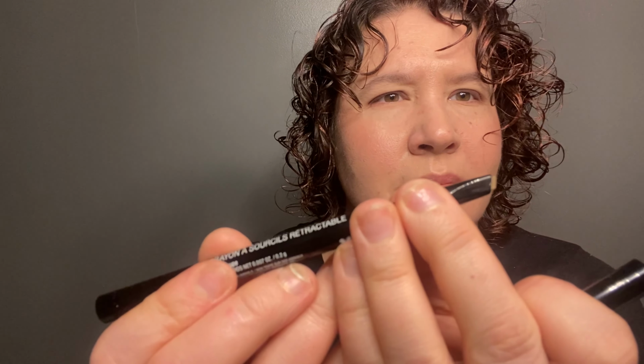And then I also have Wet n Wild Retractable Brow Pencil in Taupe. So I'm thinking just on a whim, since I have the darker one from e.l.f. and a darker one from Wet n Wild, I will start with the lighter one from Wet n Wild. This is the taupe. And as you can see, it's got this really strange shaped pencil end. It's like shaped like a triangle.